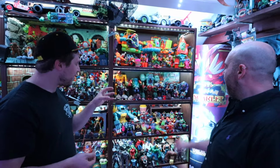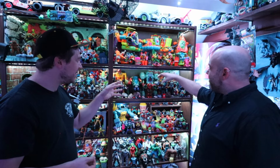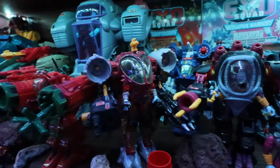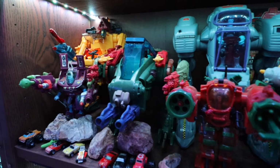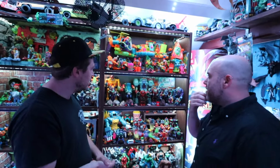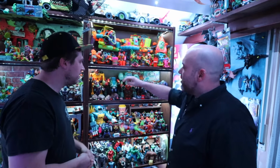I think apart from me, this is the biggest Exosquad collection I've seen in Europe so far. Really? Yeah, this is a lot. I think we have the same amount. I have different ones, but this is definitely a big collection. Do you have the big ones as well? I have the yellow one and this one. I don't have that one. I've never seen the big ones before.